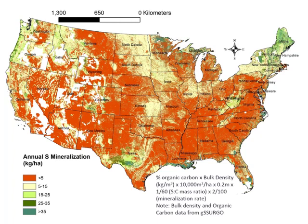So here's our sulfur mineralization in the U.S. So we took the organic carbon data, organic matter data from Sorgo. We also took the bulk density. I summarized it by different horizons. And we used a sulfur to carbon mass ratio of 1:60. So every 60 kilograms of carbon, let's say 1 kilogram of sulfur is available, and we used a standard annual mineralization rate of 2%. So we used this formula to compute sulfur mineralization in the entire conterminous U.S. So what you see is a scale. The red area is less than 5 kilograms sulfur per hectare mineralization, and goes up to more than 35 kilograms sulfur per hectare. So this is one of the layers that went into the model.